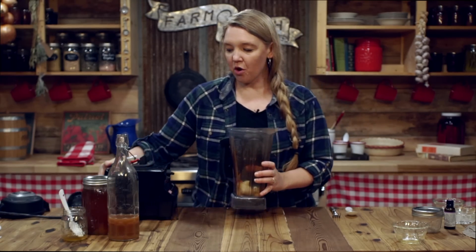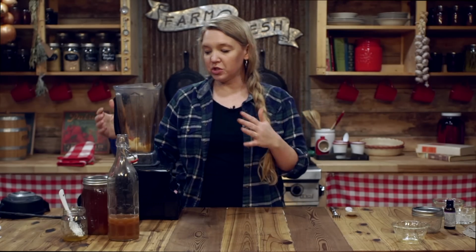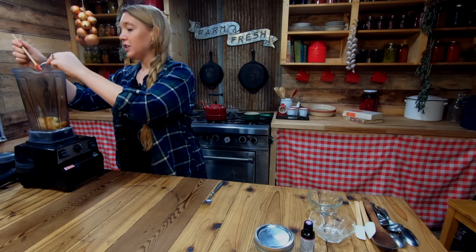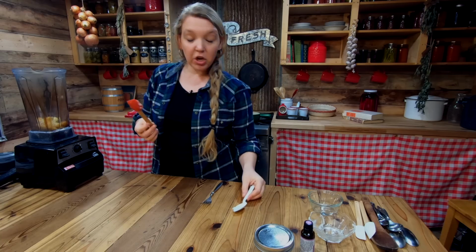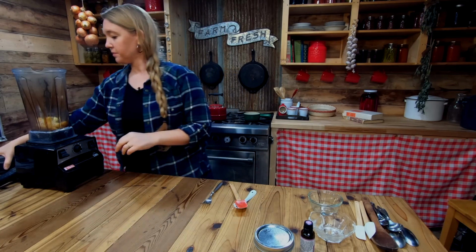Okay, now we're gonna get this on the blender, and you'll have to stop and scrape it a few times just to make sure it gets really well blended. Go ahead and work with it as you need to get it blended up as finely as you can. Now, this is really going to liquefy this coconut oil as it works, and that's okay. That's not a problem.